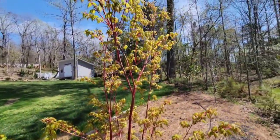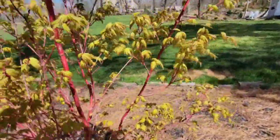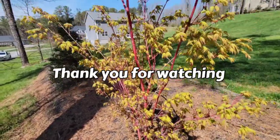You know, with this mint green or chartreuse green leaf color with a red bark. It's definitely a winter interest and a beautiful tree. Enjoy, and thank you once again.